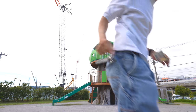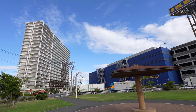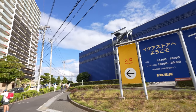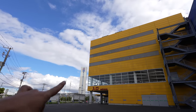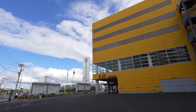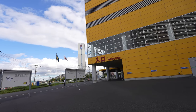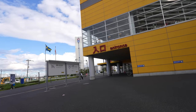So let's go! By the way, I'm at the park in front of IKEA. There are so many factories here I believe, so it's a bit noisy, but a really peaceful place. I love it. Okay, the main entrance is this way, so let's keep walking. Oh, I guess that's the restaurant. By the way, IKEA is everywhere, it's huge. Recently, we have an IKEA in Shibuya and Shinjuku too, but those places are really small. So if you want to have this kind of restaurant, you need to come to the countryside.